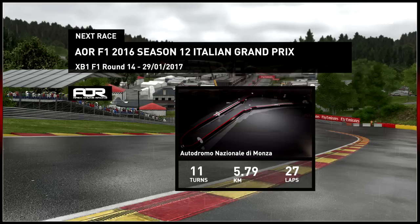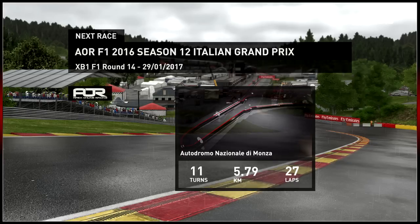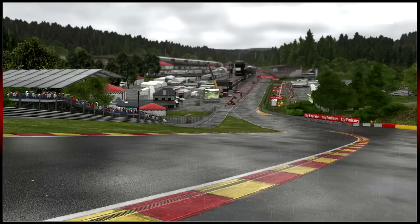Yeah, definitely. Monza, of course, very good for overtaking. There is bound to be lots of action once again in this league, and as per usual, I'm looking forward to it. Well, that is going to do it for today's action for the Belgian Grand Prix.